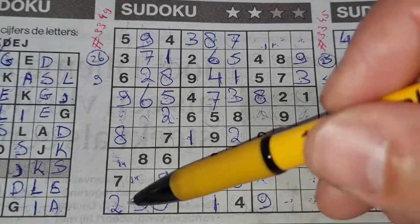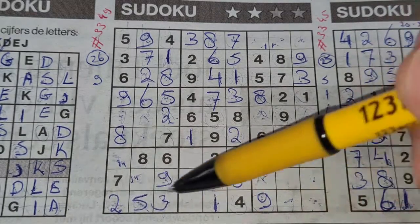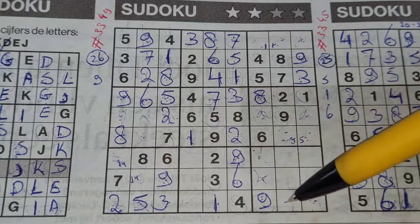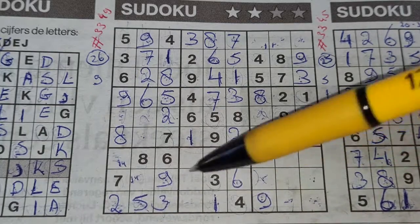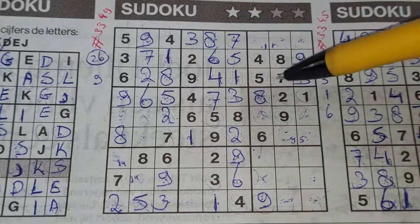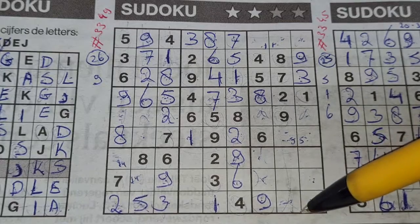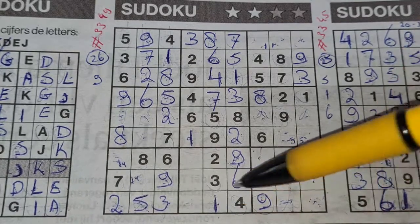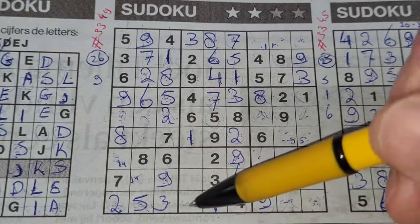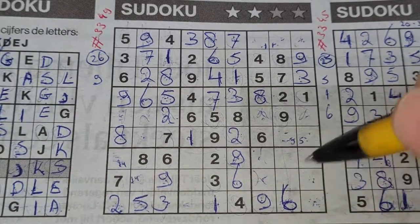3 missing numbers in the last row. Those missing numbers are 1, 2, 3, 4, 5. The 6 is missing, the 7 is missing, and the 8 is missing. And look, we have a 7 and 8 in this column, so no 7 and 8 in this box. The 7 and 8 goes in those two boxes as a pair, 7 and 8. So 1 digit left here for the number 6.